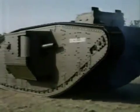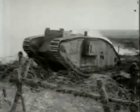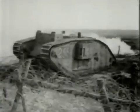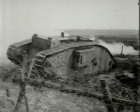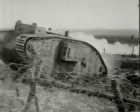The story of the tank can be told by looking at how it has mastered each of its three principles. Protection first, because it was protection the British Army valued highest. Protection for the tank crews, and protection for the infantry following the paths that the tank crushed in the barbed wire.